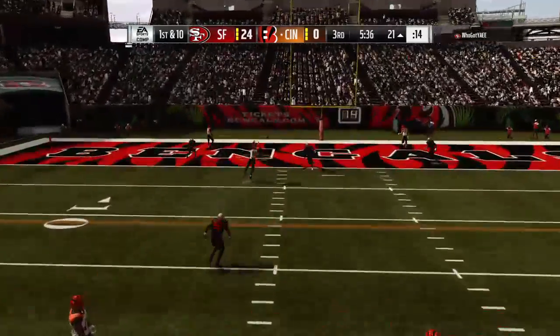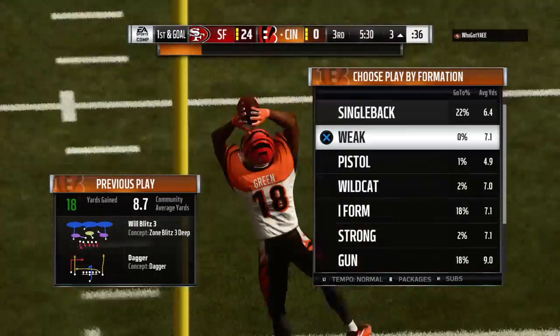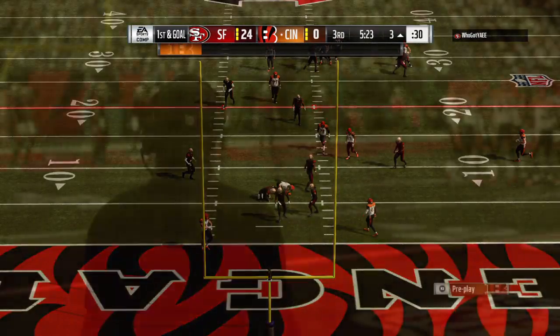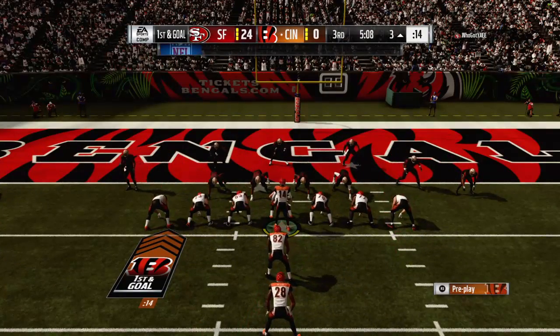Passing, it's Dalton. That is caught inside the 5. The Bengals passing game finding a rhythm. They've got another first. Not only have they completed a couple on this drive, but they peeled off some pretty good chunks of yardage, too. Absolutely great start. 2 nice plays in the pass game. Now can they continue to feed off that?